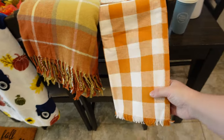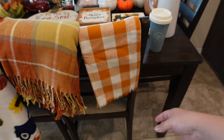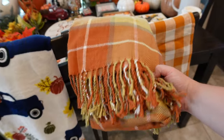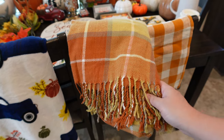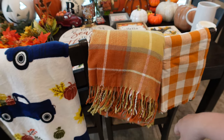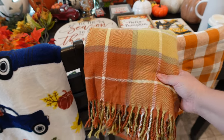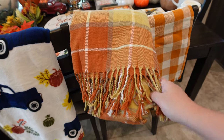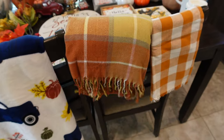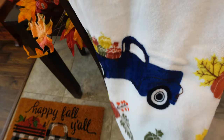All right, this is a table runner I got. I think I got this from Amazon, you guys. This is also from Amazon. It is a throw blanket that I put on my blanket ladder. This is just a decorative one. We don't use this to cuddle or anything. It's just for looks. This one I got at Aldi last year.